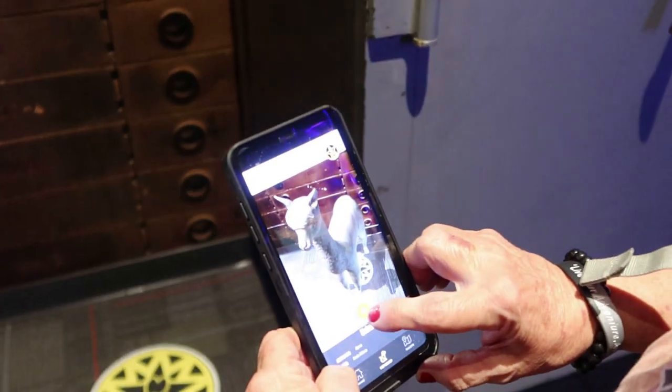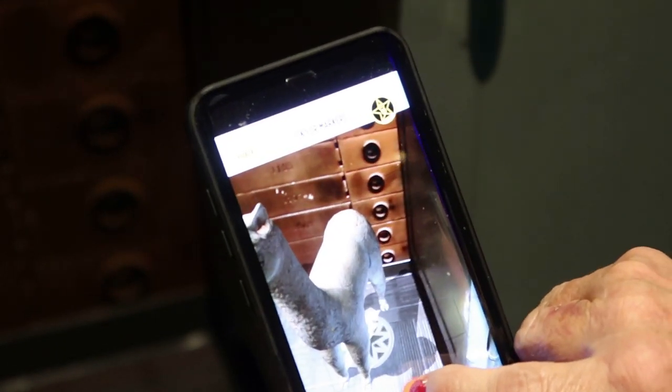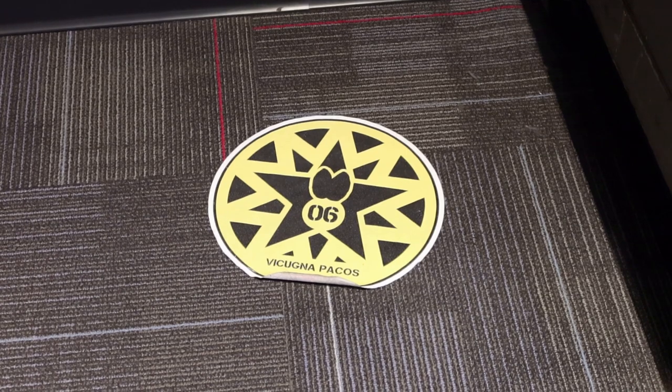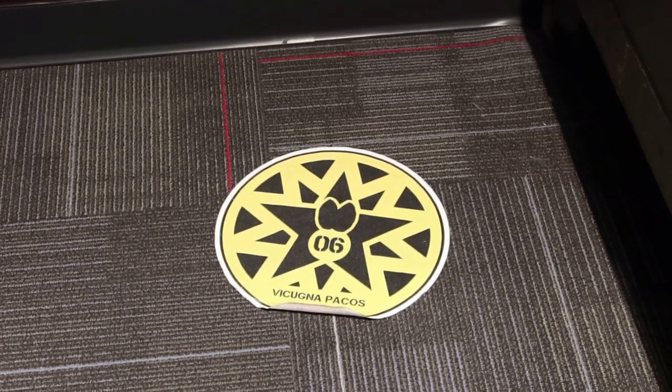What's that? It's a llama, I think. Llama. Oh, that's cool. You have to download the app and then you can collect these animals. So you just have to find each of these little circles with the animal print on it. And at the end, if you collect all of them, you get a prize.